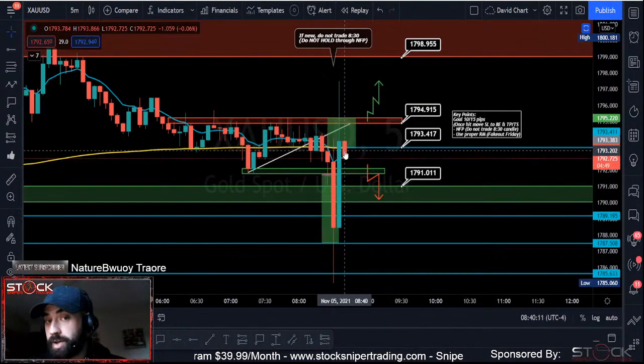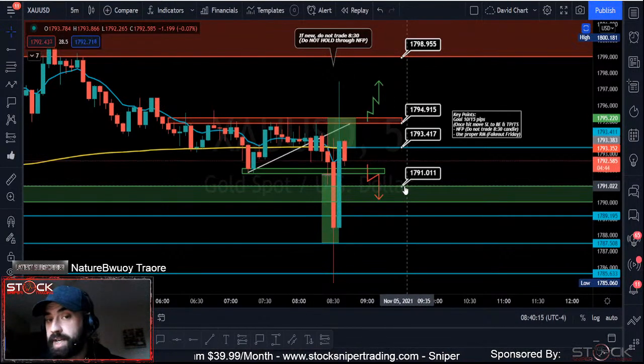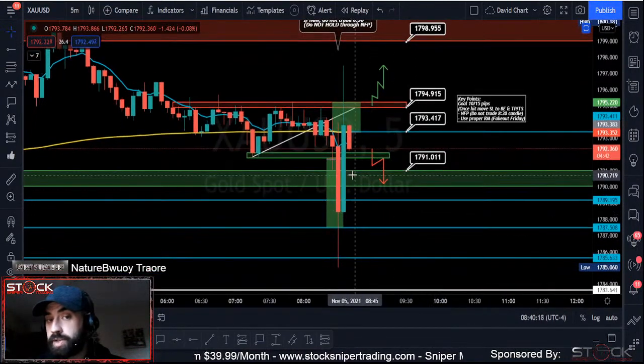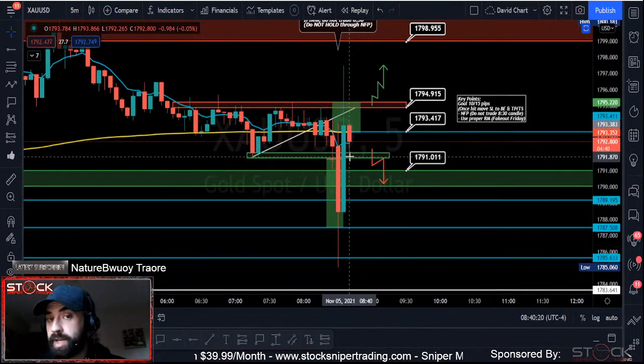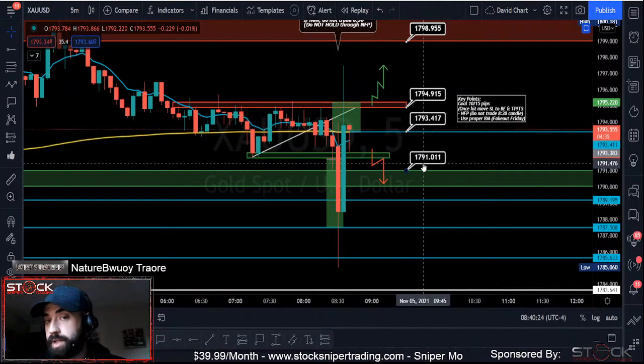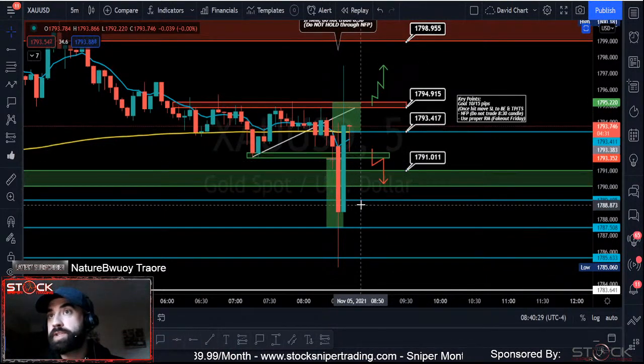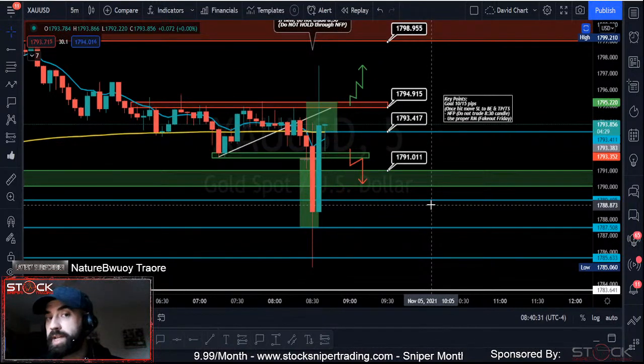And now look, they're actually starting to push it back down, guys. All right, so if it starts to break here again, 1791, look for a continuation of the sell. If it holds demand right here and the 9, we're going to walk back up. But 1791 area, if it starts to break and hold, look for sells. This is manipulation at its finest, guys.